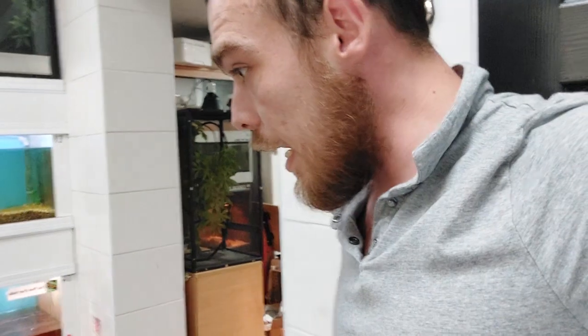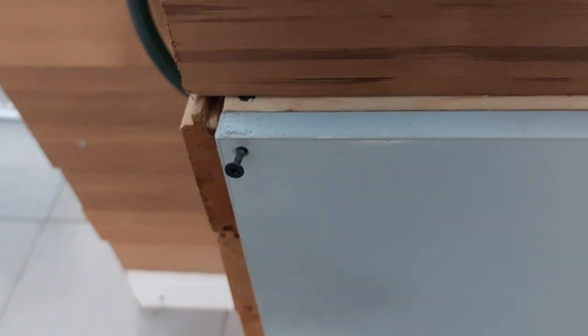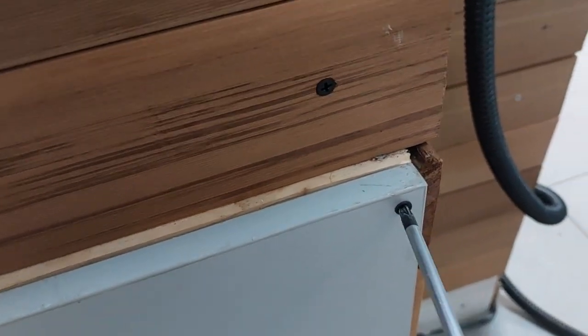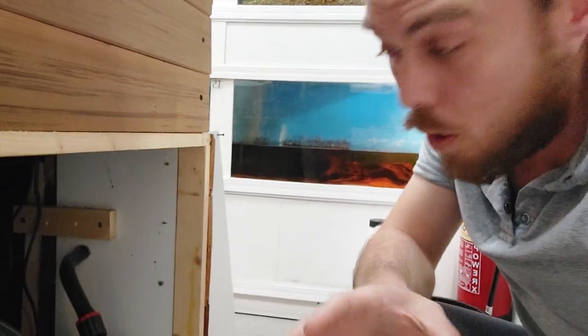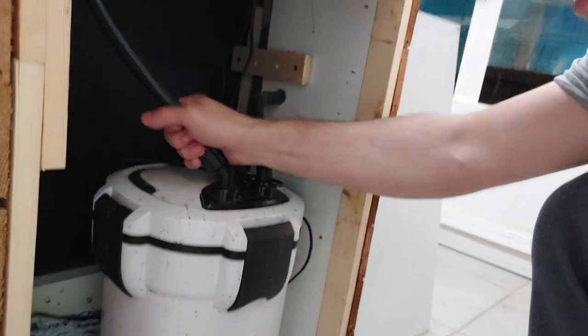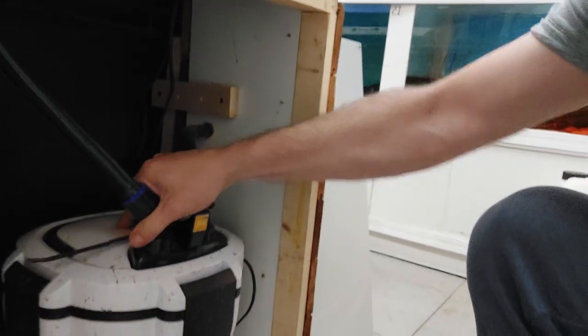Let's take the back apart. Get it out. I've got to keep an eye on it though, because I don't want to drain too much out, because it's going to take me hours to fill back up. But I've shown you before, external filters, they have a lock off to keep the flow in the pipes. Like that. So you've still got primed pipes, which helps when you're actually trying to get it back going again.